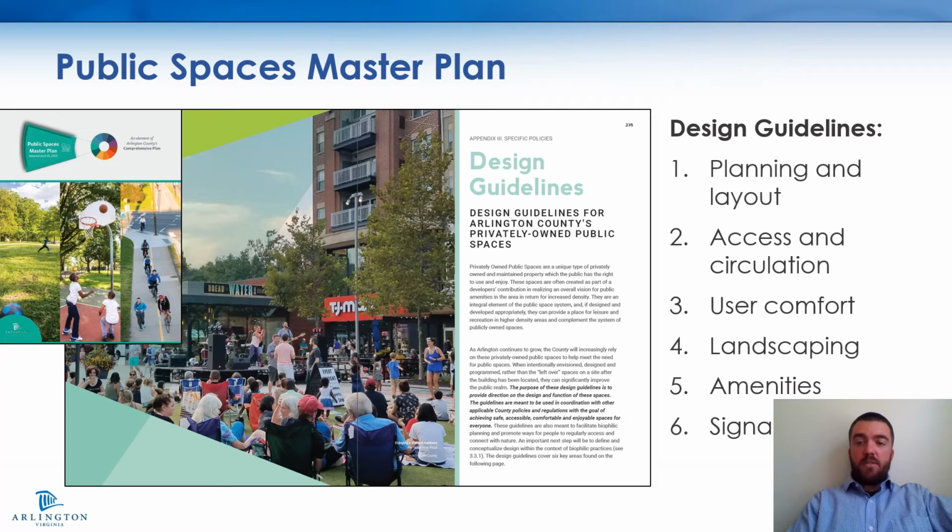The Public Spaces Master Plan, which was updated in April 2019, as I mentioned, outlines design guidance for privately owned public spaces, such as the envisioned plazas along the 18th Street corridor, including design guidelines for layout, access, use, landscaping, amenities, and signage.